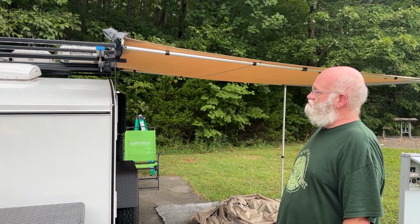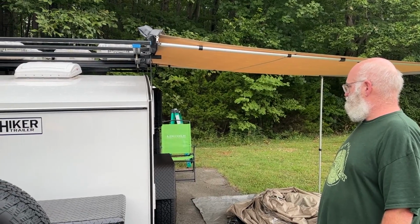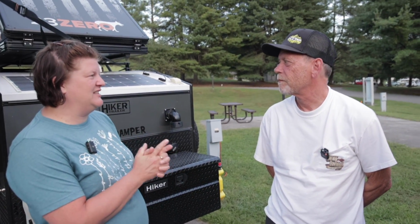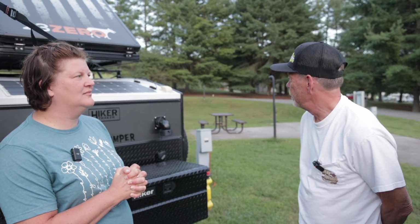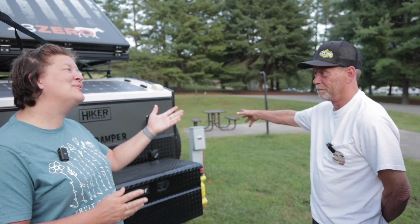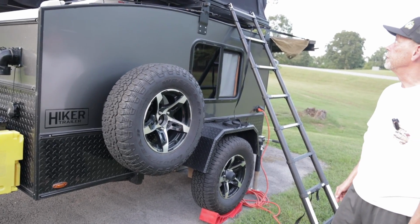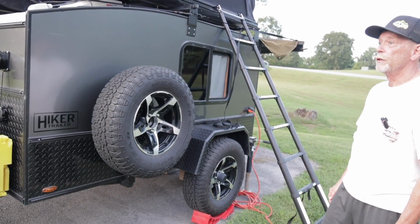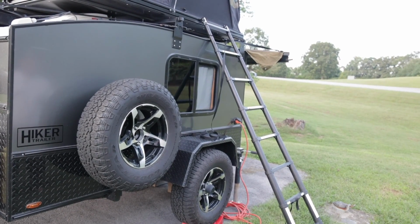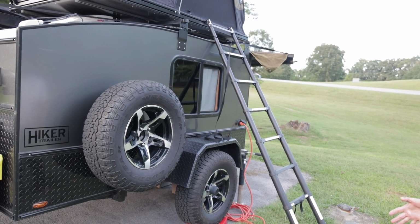Well, thanks for showing us your trailer. We appreciate it. So I have Mark here with me. What is one thing that you would do different if you would order your trailer today? I would put a second door on it. It's just easier to make the bed than crawling in, and I'm sure you've done it. Yeah, definitely. So can you show us the mod that you've done?